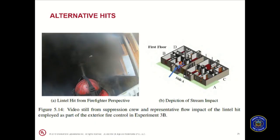Alternative hits. This is a little snapshot from the video that we saw before of the exterior application. There was a little bit of fire lingering left in the center of the compartment, so before the line gets shut, just bring it back to the window header, deflect it off of that, get the water to drop down and take care of business.